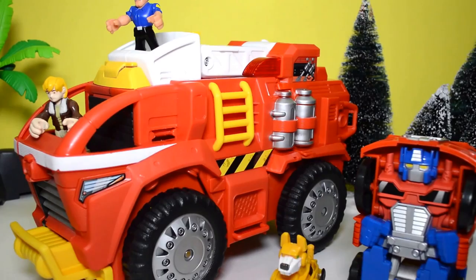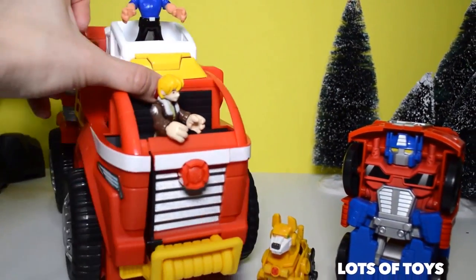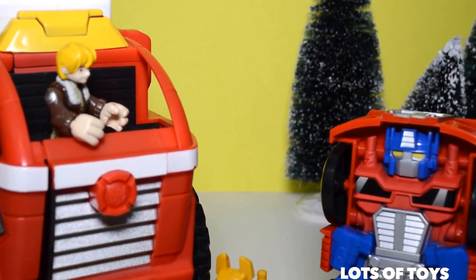Check this out, guys. This is an awesome vehicle. It has a lot of functions, and it's huge. This is a really neat one. It does include Optimus Prime.